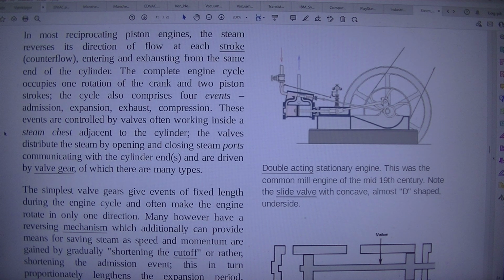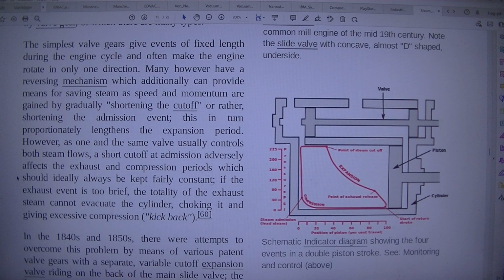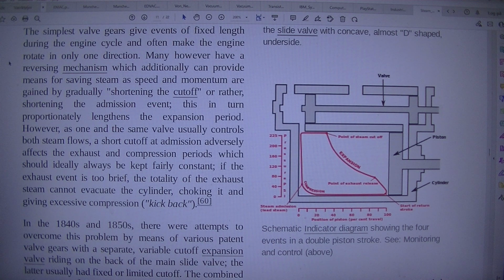The valves distribute the steam by opening and closing steam ports communicating with the cylinder ends, and are driven by valve gear, of which there are many types. The simplest valve gears give events of fixed length during the engine cycle and often make the engine rotate in only one direction. Many, however, have a reversing mechanism which additionally can provide means for saving steam as speed and momentum are gained by gradually shortening the cutoff, or rather shortening the admission event. This in turn proportionately lengthens the expansion period.